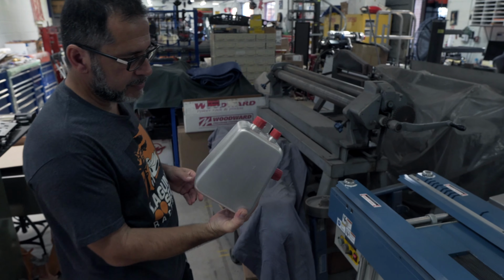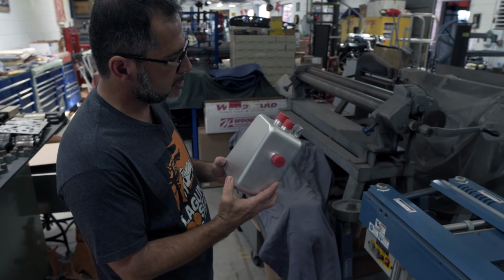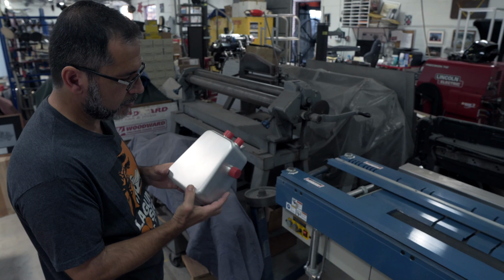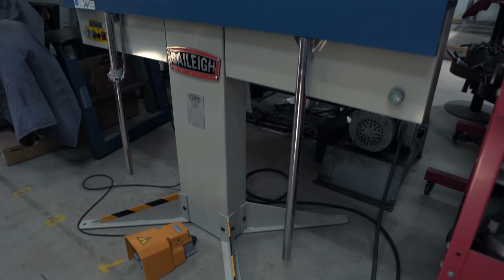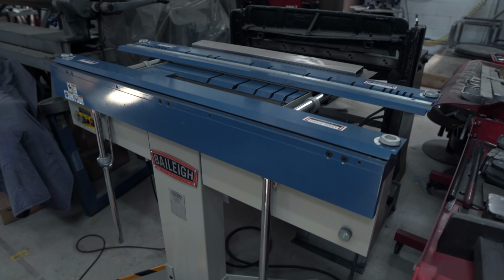This little oil sump can that belongs on one of the BRE cars that we are restoring, all hand formed and all bent up on the Baileigh magnetic brake, welded together.